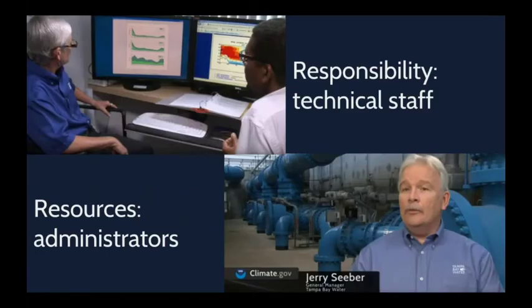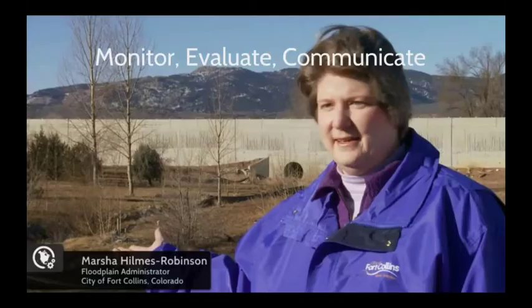You're going to empower the people who have the responsibility to do the work, and the administrators with the resources are going to get on board and help make this plan a reality when you're successful. The monitoring and evaluation and communication are very important parts of implementation.